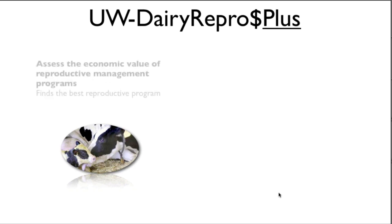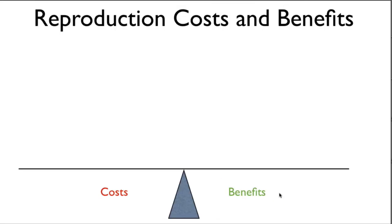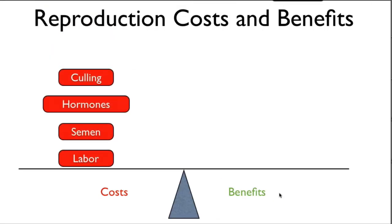UW-DairyRepro Plus. What it does is assess the economic value of reproductive management programs. Basically, the bottom line is it will give producers, advisors, allied industry, or any practitioner in the field the best reproductive program for specific farm conditions. What we're trying to do with this tool is balance the costs of a reproductive program, and for example, costs would be the semen, labor, and hormones if used in the reproductive program.